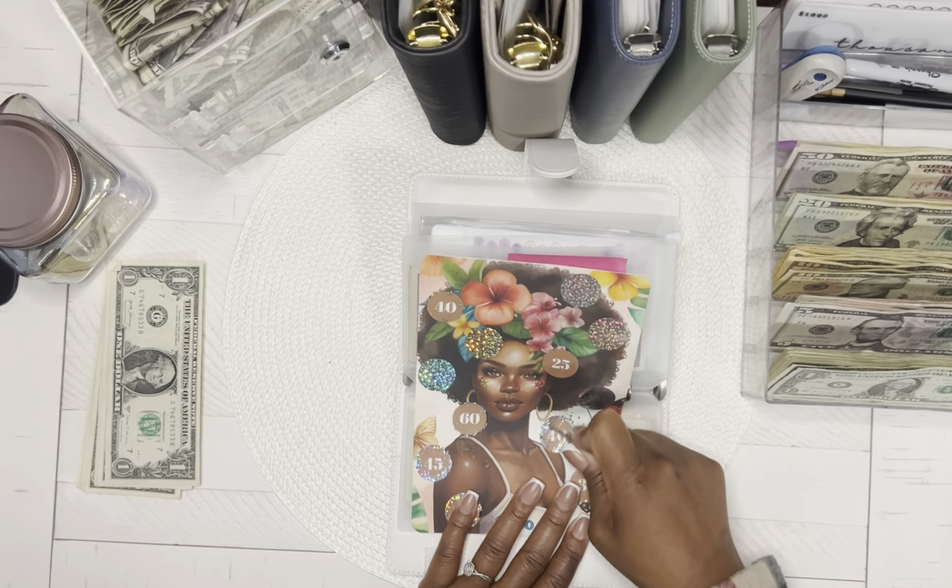So I've already put the 45 in there from last week. And then last but not least, we're going to add money into the 100 envelope savings challenge. And we're going to be doing numbers 70 through 65, and then we're doing numbers 31 to 36. So let's go ahead and get it going.